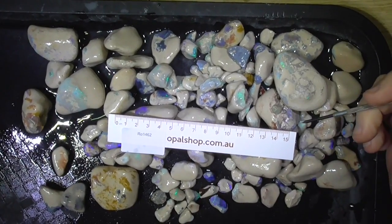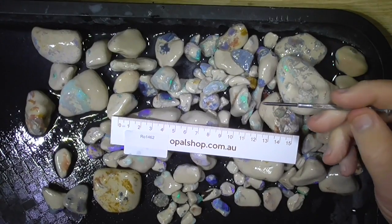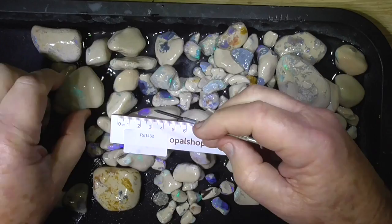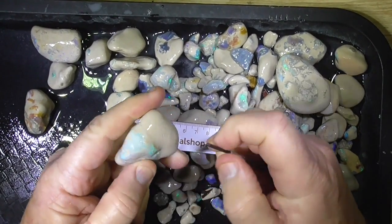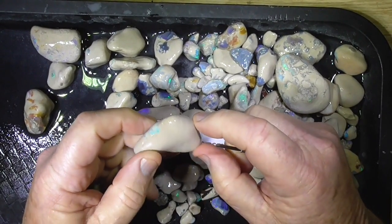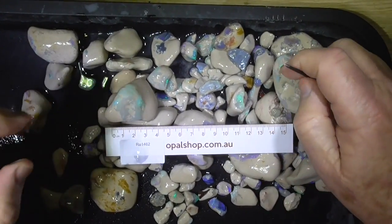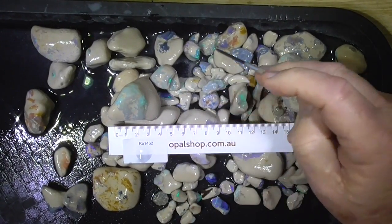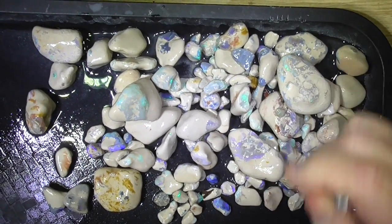G'day, here's a parcel of nobbies, still partially encased in what I'm calling opalised clay. It's that hard. The material, if we try to tumble it anymore, would just be wearing away the opal as much as it would wear the clay off. So we've had to leave it, and consequently there could be some surprises inside some of these bigger pieces. But we've priced it according to what we can see.